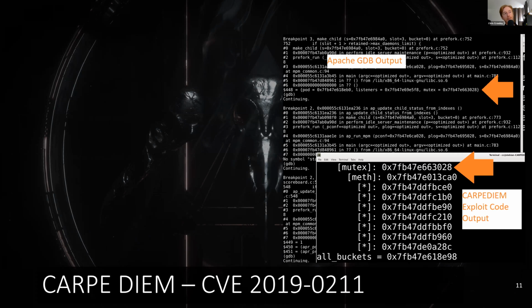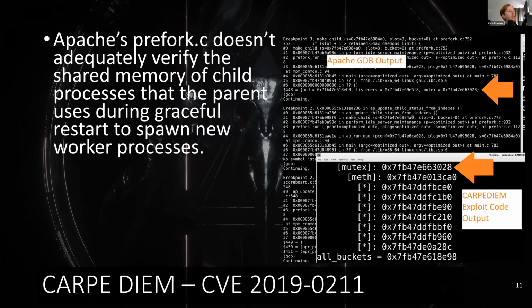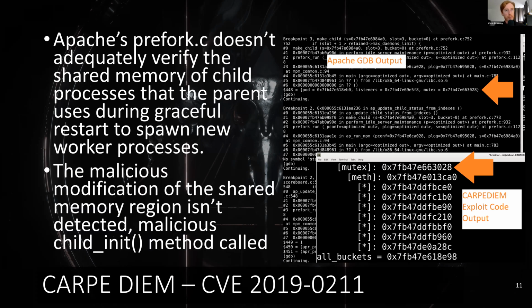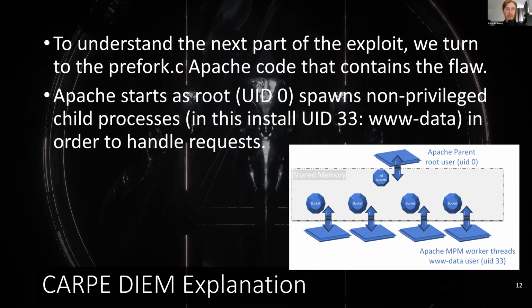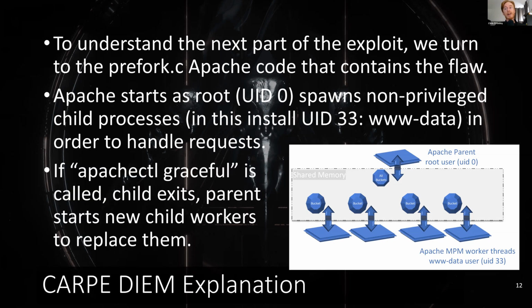So in the effort of me doing this assessment, I was using GDB in order to see the different code that was running. Basically, the prefork.c code doesn't adequately protect the shared memory location. And the child init method, when it is called, is under control of the attacker. And so the attacker uses the access that each of the child processes have to this area of shared memory to look at a structure called the bucket, which is its own little shared memory area. But inside of the bucket, for each memory area for each process, is an all buckets structure that points back to basically the structure that the Apache parent uses in order to look where all of the different child processes are, and the attacker gets control of that.